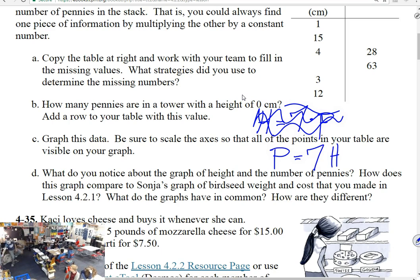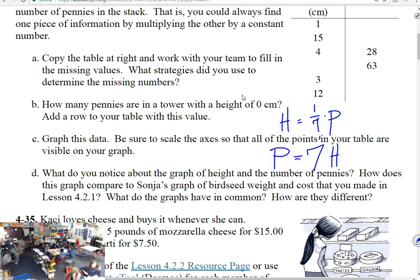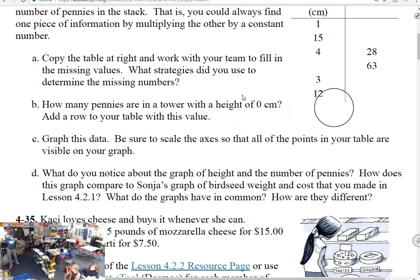Now here's what you could have done. If you wanted to do height equals, the height is always a 7th of your pennies. So whether we say pennies is 7 times the height, or height is a 7th of the amount of pennies, 7 pennies equals 1 centimeter. So we have a 7th relationship there. This also shows me that it's proportional because there's a multiplier and nothing added or subtracted. Now, if it said you start with a quarter on the bottom of your stack, that would add on some kind of height. That would not work out proportionally, but this does.